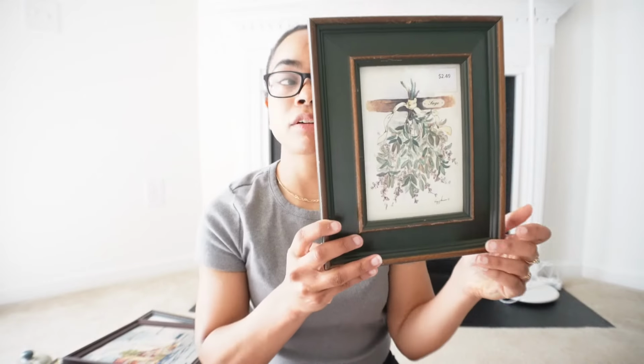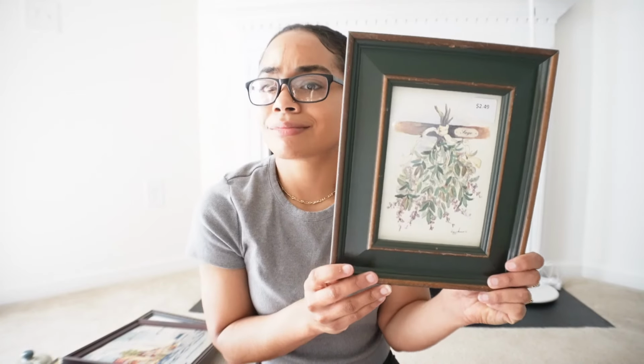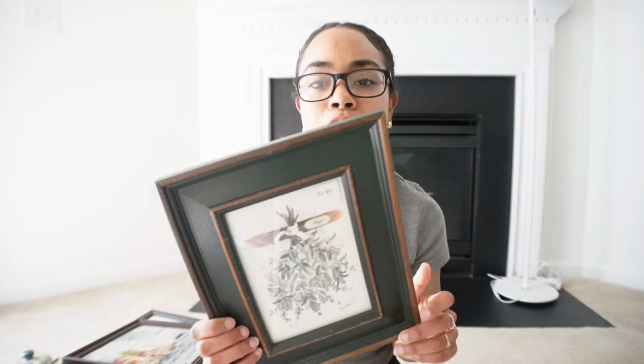I think it's going to go well with my color palette. And if I don't put it in the bedrooms, then I will put it in our kitchen, because I think it pairs well with the herbs. But it was just a very simple piece, it was $2.50, like, how could I not? It was only $2.50. So loving that.